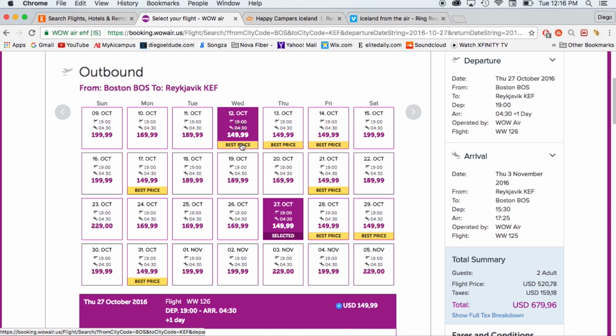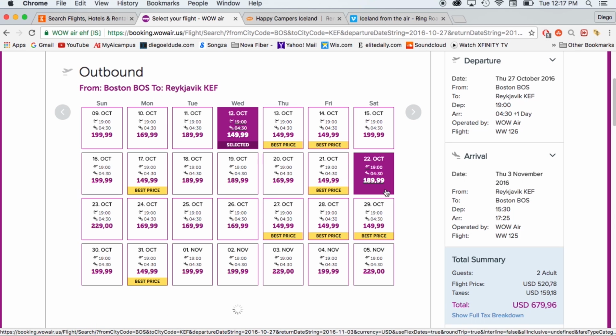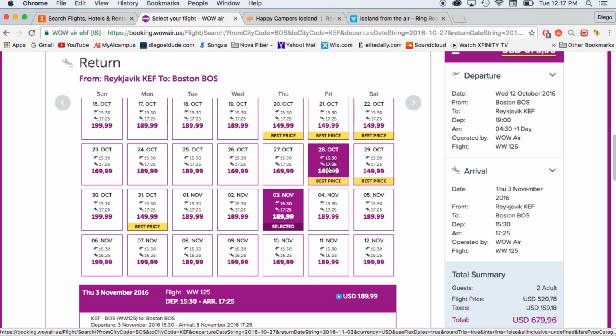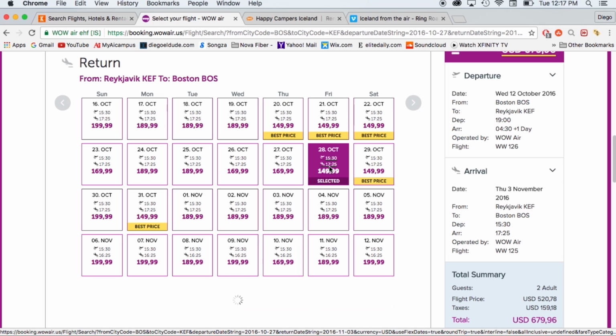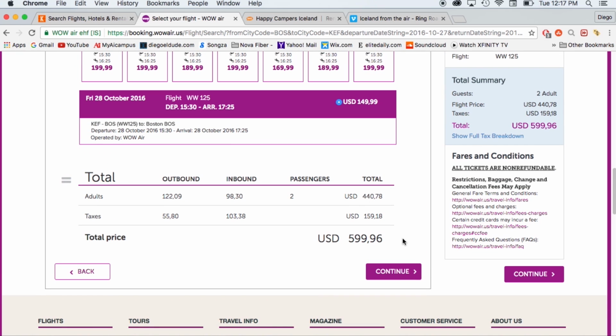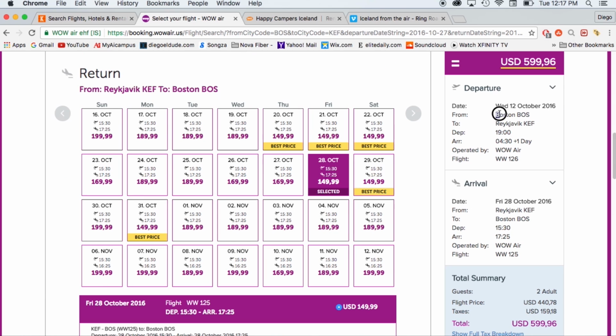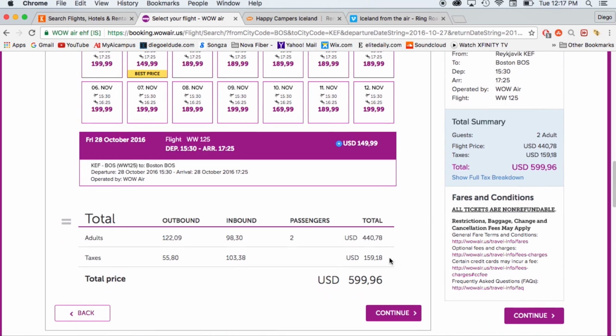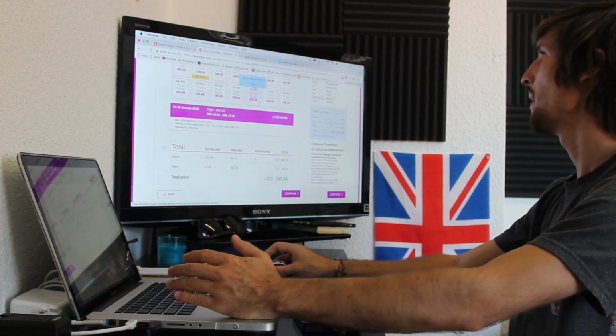Let's say we want to leave October the 12th. We click on that, and then for our return flight, let's say the 28th. That's enough days. Alright, check this out. This is the price for 2 adults, round trip from Boston to Reykjavik and coming back. It's ridiculously inexpensive: $599.96 for 2 people round trip to Iceland. It doesn't get any better than that.